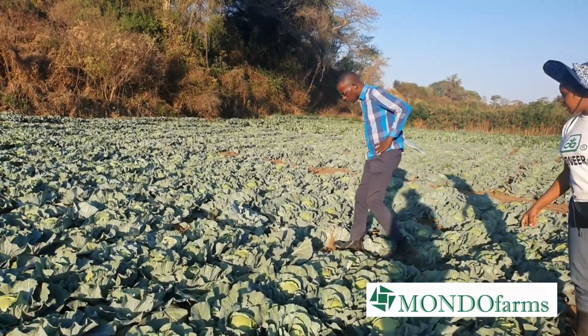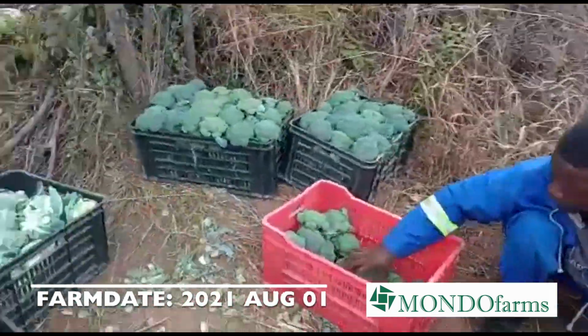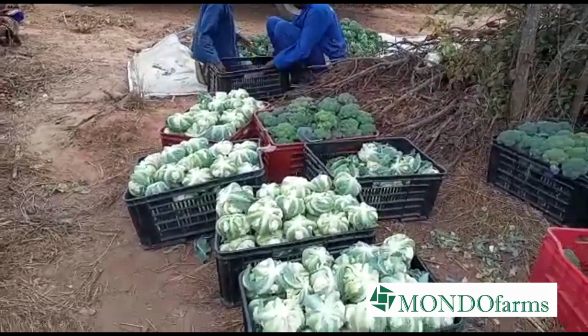Yes, we continued with the cabbage and the cauliflower and even some broccoli, but the problem with them was that once they were harvested, that was it. Whatever price you got for them at the time of selling was it, kwasila.